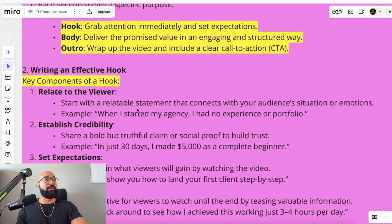So start with a relatable statement that connects with your audience's situations or emotions. So for example, when I started my agency, I had 0 experience or portfolio. And then establish credibility. So share a bold but truthful claim or social proof to build trust. So for example, in just 30 days, I made $5,000 as a complete beginner.